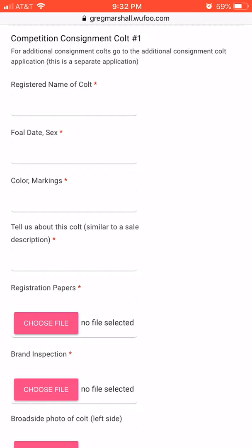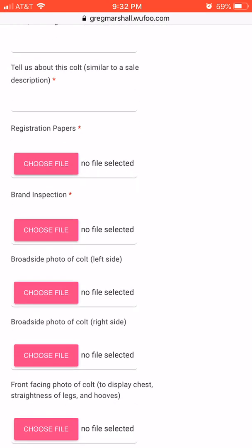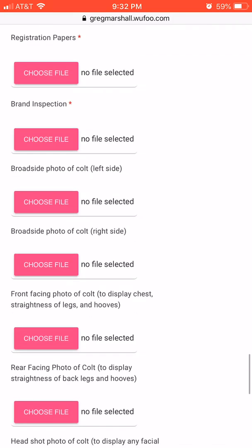Registered name, full date, sex, color markings, registration papers, brand inspection. You may not have a brand inspection right now. Take a picture of a piece of paper that says coming soon and upload that file. But we will need the brand inspection soon, as our dates are right around the corner, about 2 months away.